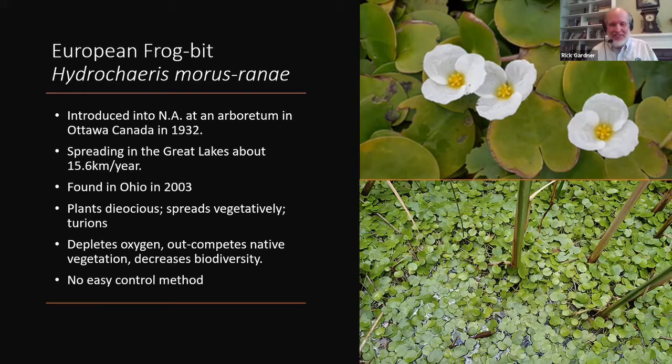As you can see, it can form very dense colonies. One of the minor weaknesses is that it is dioecious, which means two houses. It has male and female flowers, but primarily spreads vegetatively. So it sends out rhizomes, spreads really fast. And it has turions, winter buds, and parts of it get carried by boats and stuff into new waterways.